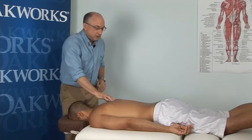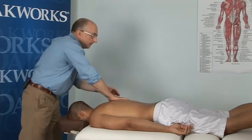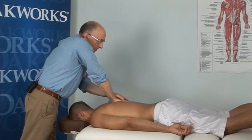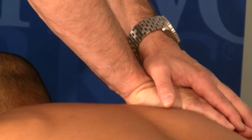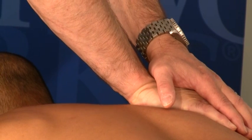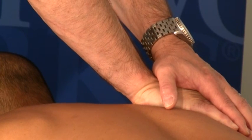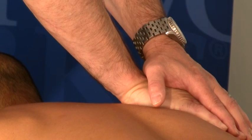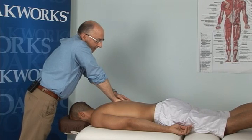I also like to use single-handed releases, where, with this rib right here, I'm going to come in and essentially put that rib back to where I want it to be. Firm but gentle pressure. I'm going to use my body weight whenever possible, not try and use my upper extremity strength, because I'm going to fatigue pretty quickly. But if I can use my body weight, I'm going to be able to last a lot longer. So I can feel that raised rib under the heel of my hand, and that's where I'm going to put my intent.